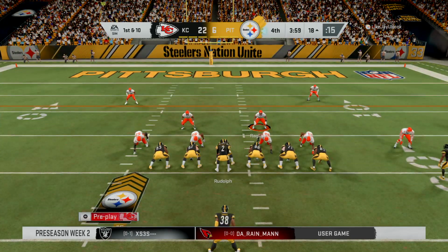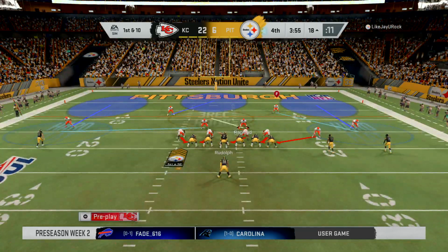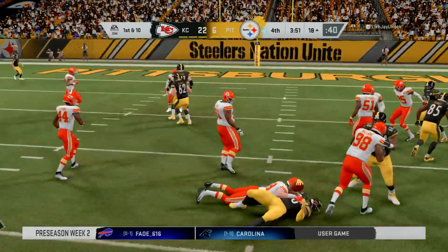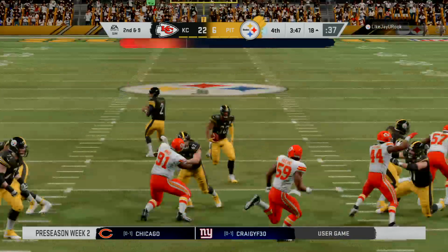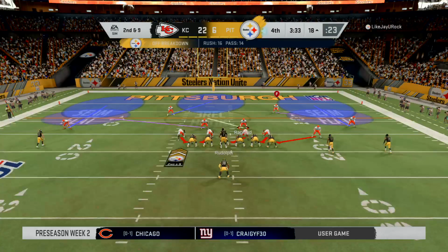They'll run on 1st down. Samuels. And he'll get this down only to the 18. Just a yard on the first down carry, so it's 2nd and 9.